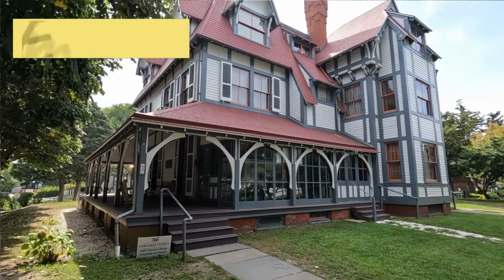The first thing that you should check out when you're here in Cape May is the Emlen Physick Estate, which is behind me. Now, this home was built in 1879 by the Physick family, and it is a quintessential Victorian home. The architecture of it really screams Victorian, right?